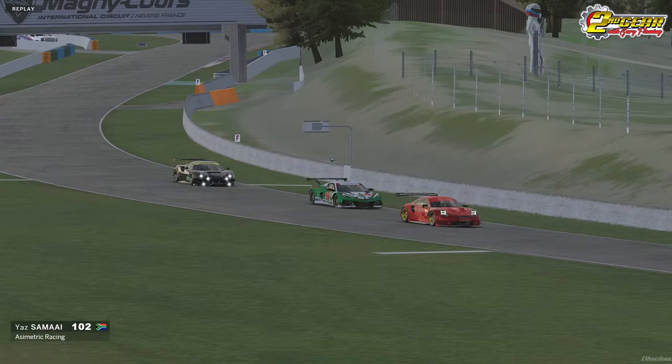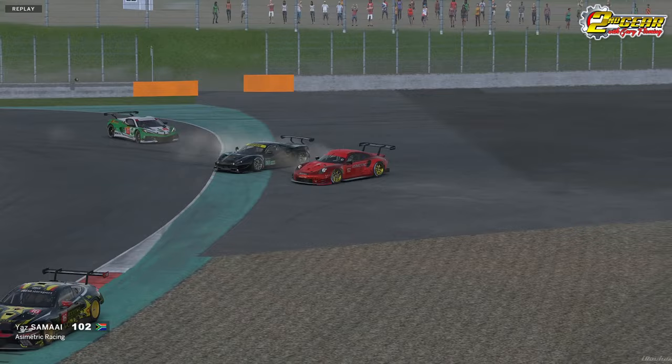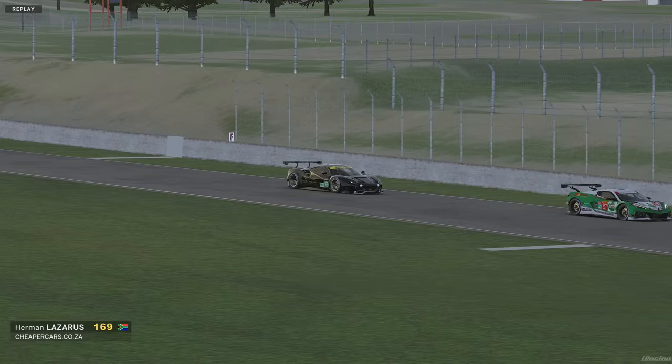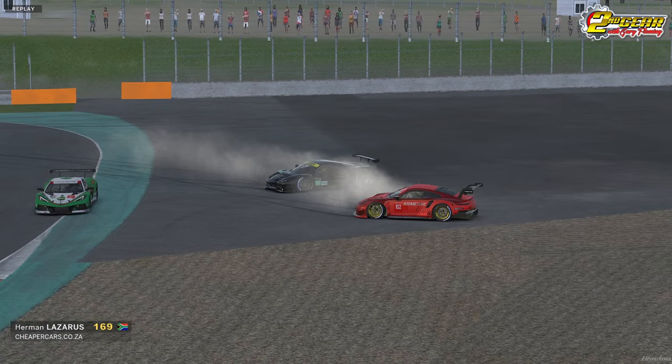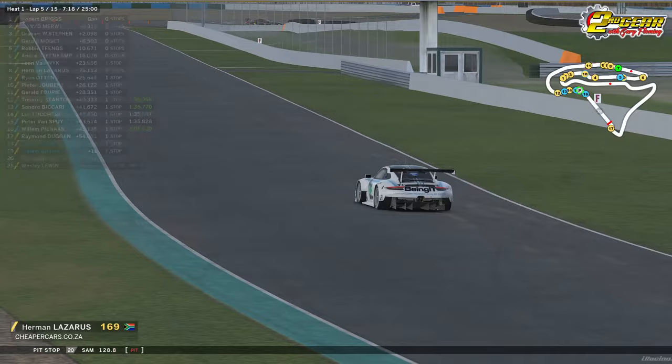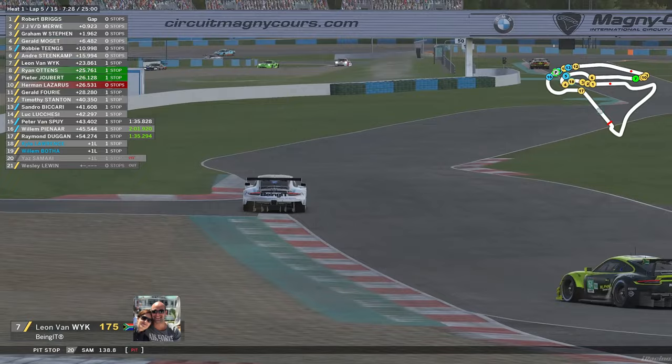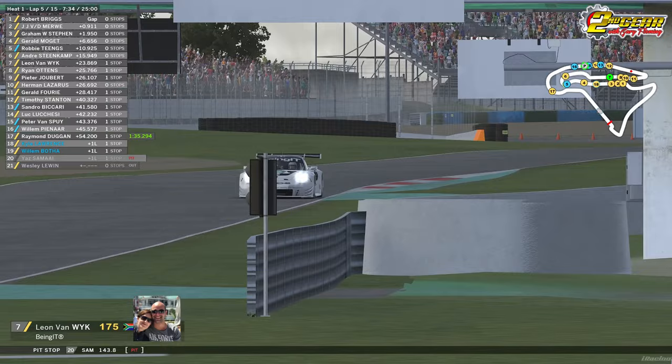Nice and hard on the brakes with the Porsche. Oh, he just gets dive bombed at that stage of the fight. I think it could have been Herman Lazarus. Yeah, that was Herman Lazarus in the original cheapercars.co.za, what's now Authentic Auto. Yeah, he was just too late on the brakes. He tried to miss everybody, but it did not work for him, unfortunately, in that situation. So that's how they play themselves out now. Leon van Veek, the man that actually is almost you could say the lead car because of the fact that he's already done the pit stop. Lap number 5 of a possible 15 done already.